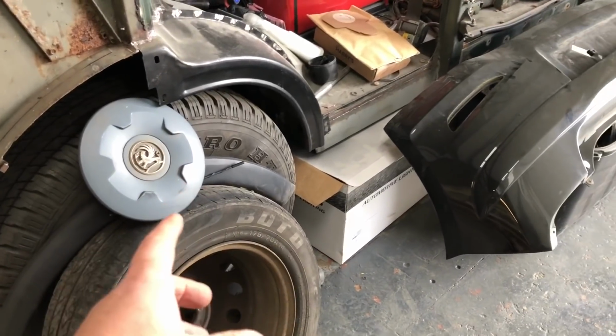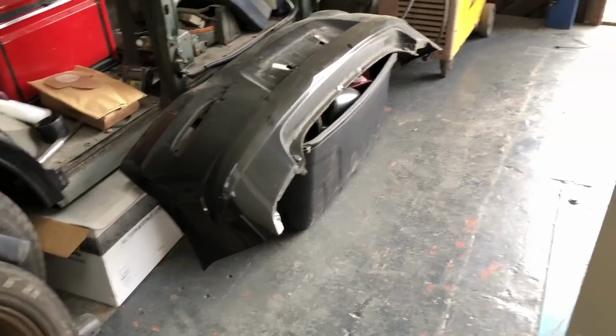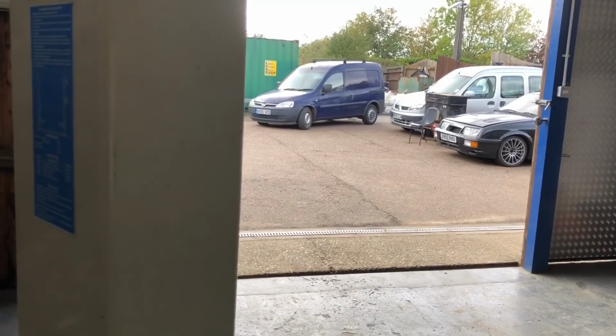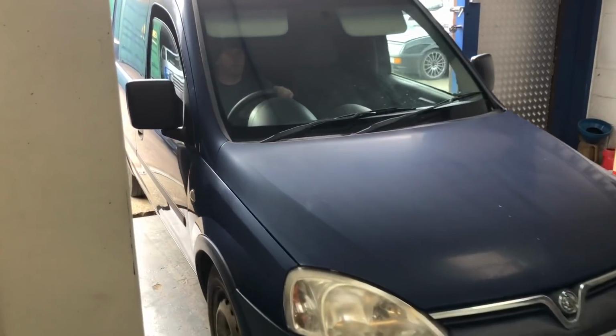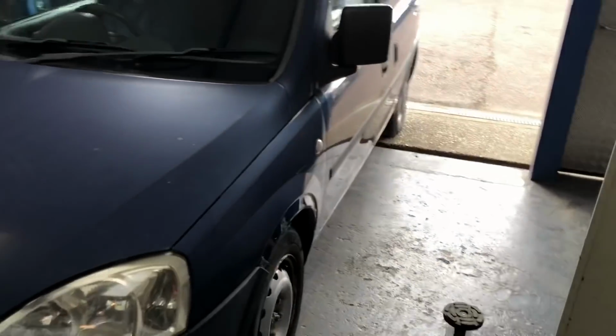So I've been collecting them for the last few days, and now we're going to bring it in the workshop. Hopefully Chris is here, here he comes. We're going to bring it in, we're going to fit the aerial, the wheel cap, the plastic wheel arch there, and we're actually going to give this van the quickest freshen up in the world.